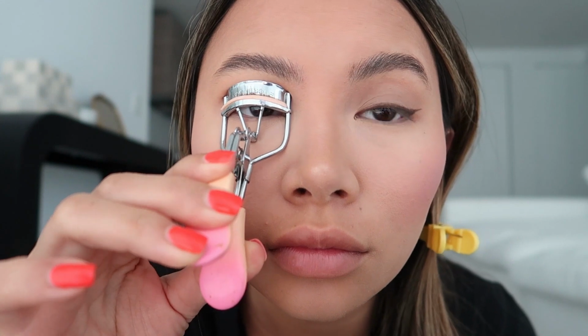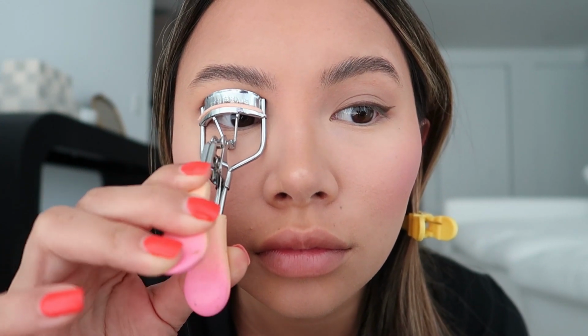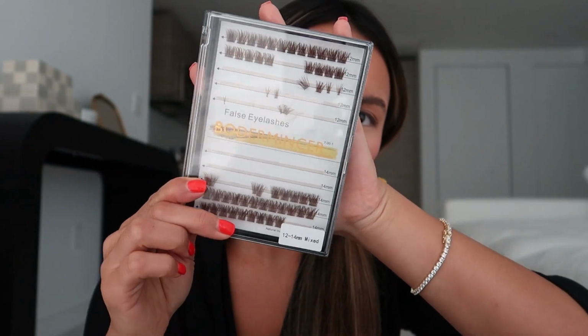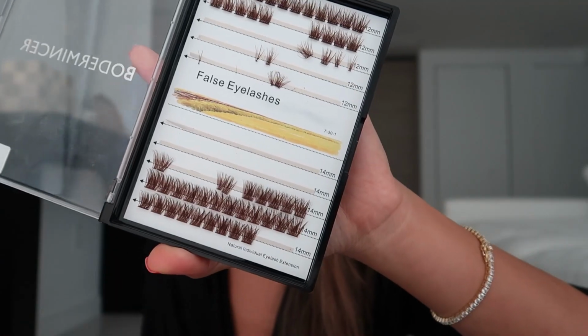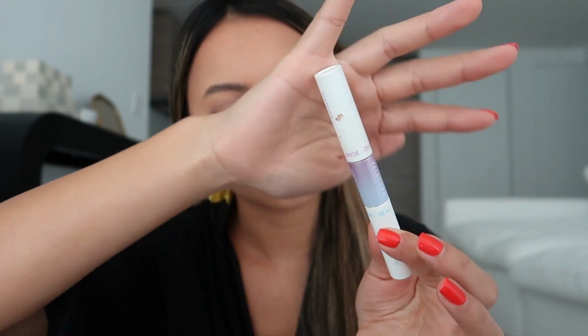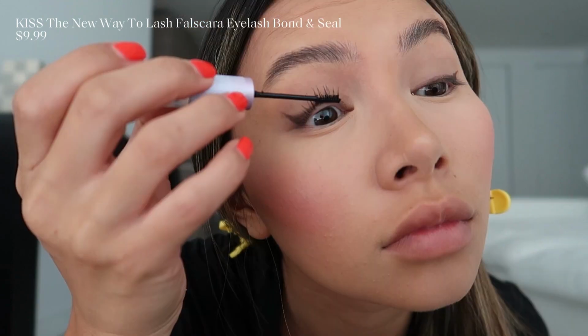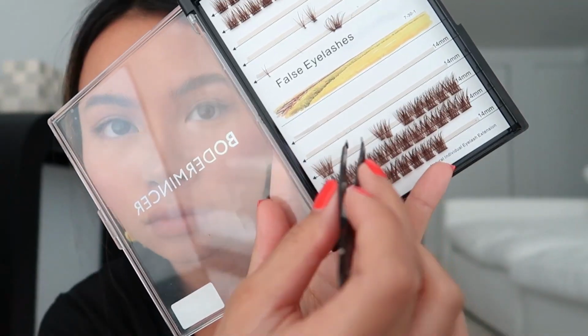So for this next part, I don't use strip lashes, I use lash clusters because I think they mimic the look of lash extensions. And overall, it just looks more natural to me, especially with the technique I apply them. So I'm using this glue from Kiss. It has a bond side and seal. I'm applying the bond just as I would mascara, and this is the tacky stuff that makes the lashes stick.